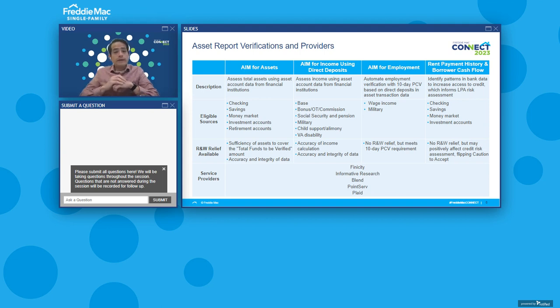Moving on to income. That's our AIM for income using direct deposits. So here we're using the transaction data, and we're identifying direct deposits from employment income, like base, bonus, overtime, commission, so different income types there, as well as pension, military, even child support, alimony, and VA disability. So we assess that income, and we're able to derive a gross income. And if we believe that gross income is enough, then we are able to offer our customers reps and warrants for the calculation, the accuracy of the calculation, and also the integrity of the data.